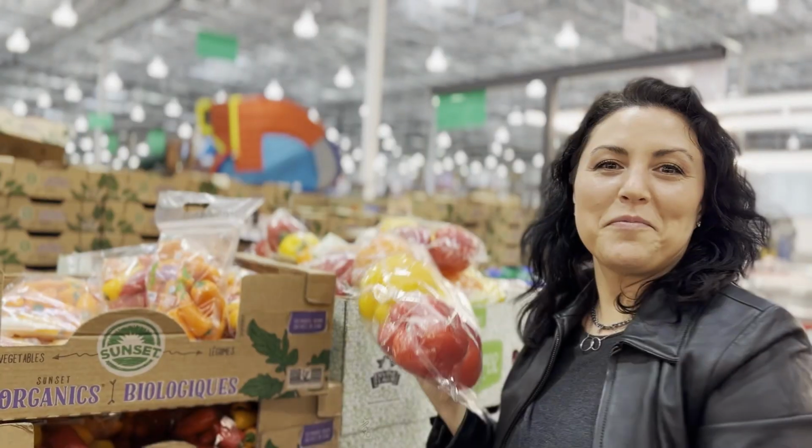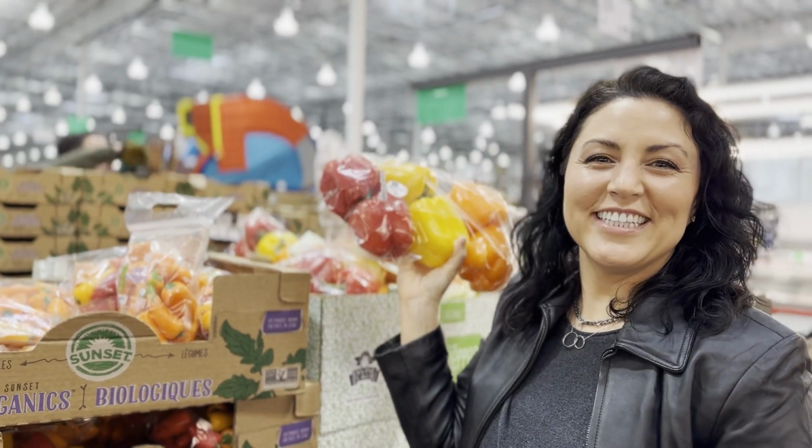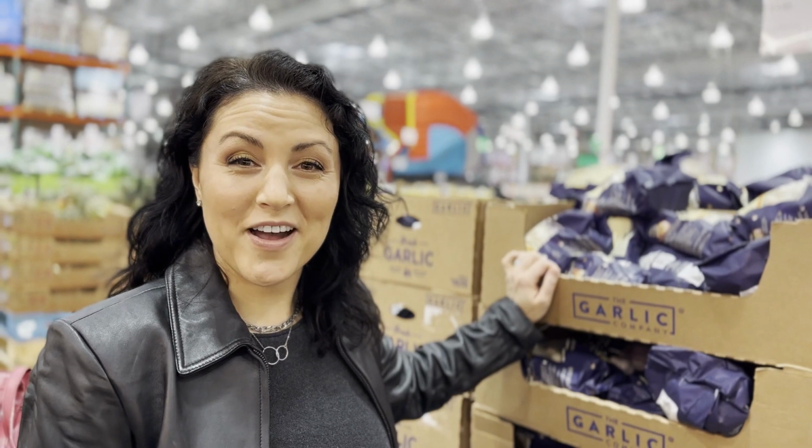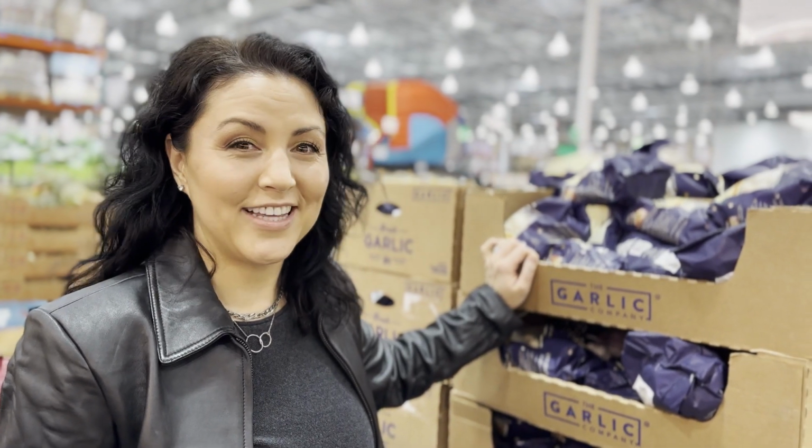Alright, I'm gonna pick up some seedless lemons here. We love our lemon water at home. So that's the first thing going in our cart, actually. We're gonna pick up our other favorite thing to get here in the produce section, bell peppers.